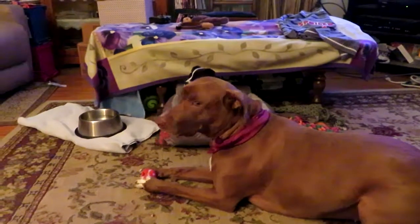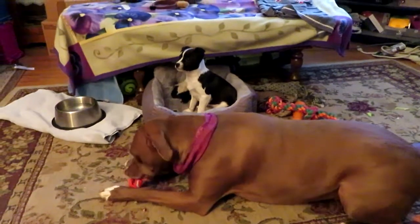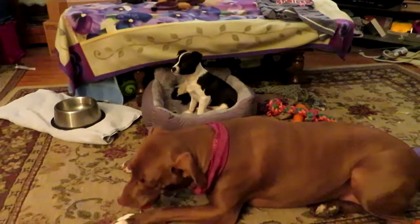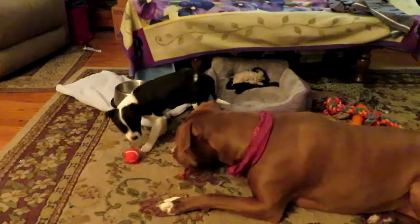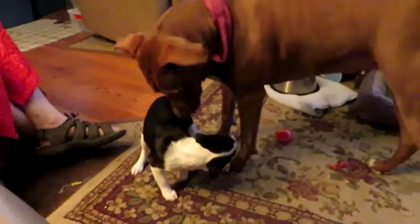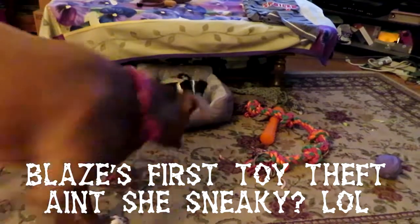Ruby's teaching the young one how to defuzz tennis balls. So there's the young one behind Ruby's big old head. See, actually, Blaze doesn't like the little tennis balls until they're defuzzed. So, I guess we're giving the little tennis balls to Ruby at first. She took it with the fuzz on it.